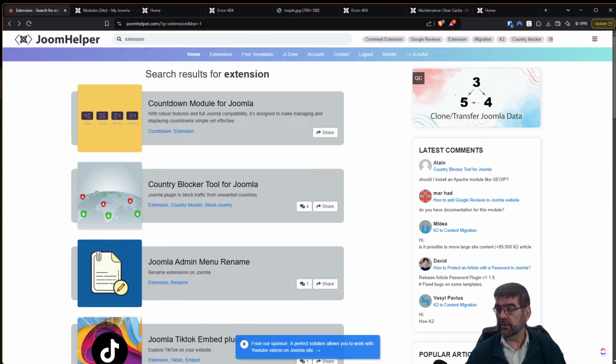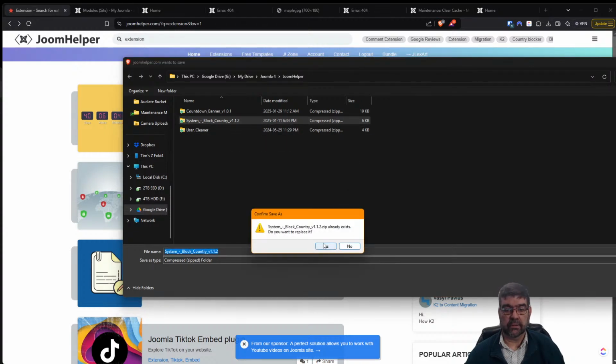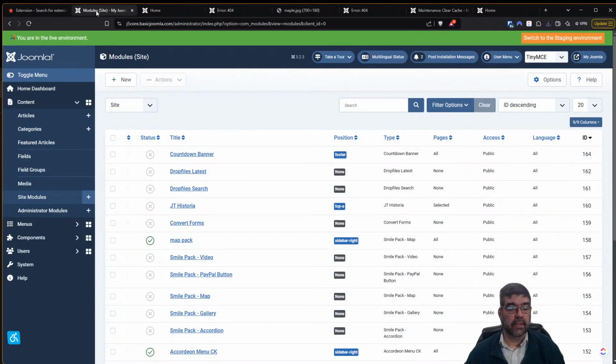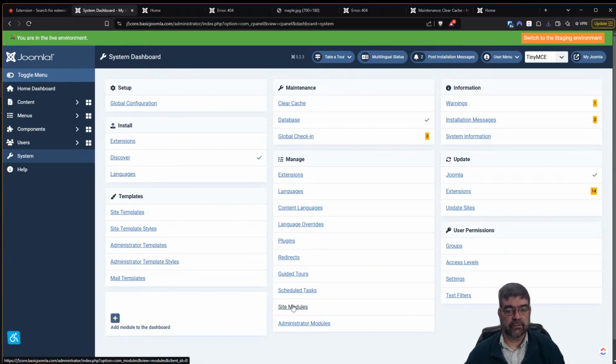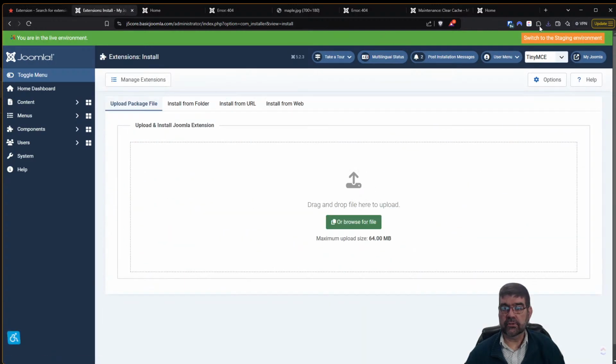Let me just find that over here. Country blocker tool system. We've got a few things here that they do by country. So let's see here. Oh yeah, country blocker tool. I'm going to download this. There we go. Oh, and I already have it there. Great. That brings it up. And here we go. So we're going to go System, Manage Extensions, and Install Extensions.